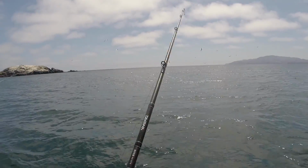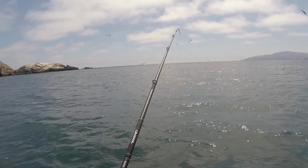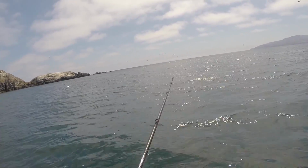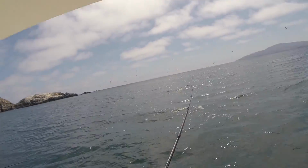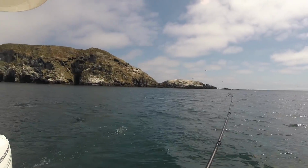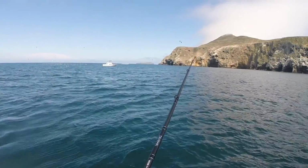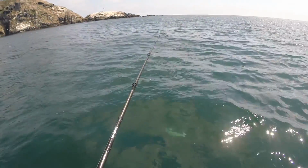There he is. There we go. That was, we were coming right through the biomass. Everything was looking good. I just want to see it, guys. Just see it. Oh, geez.